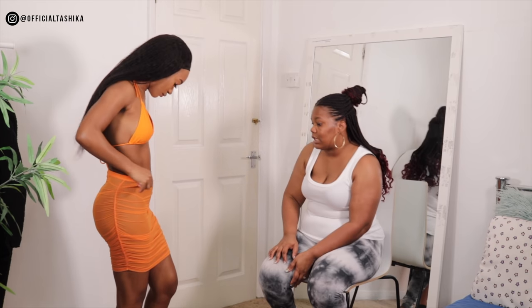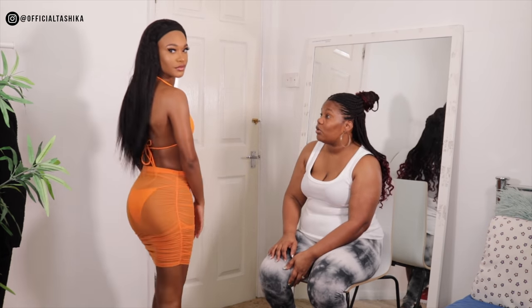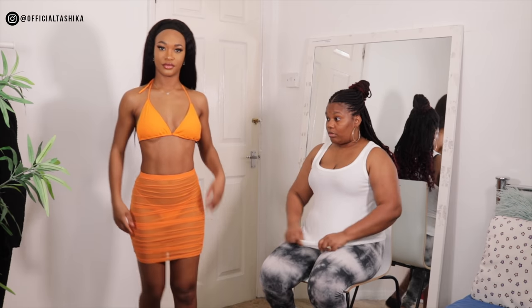But I like the ruffle on the side. Yeah, this is nice. Some people wear the skirt, Tash. But to the club? They wear a black baggy one and underneath it, to the club, you know?